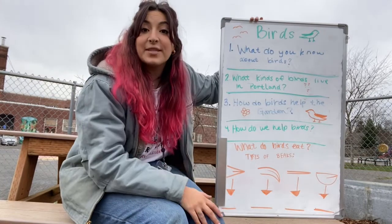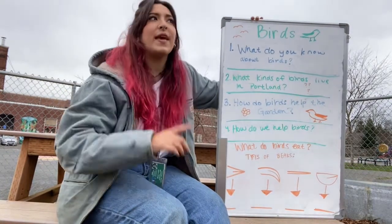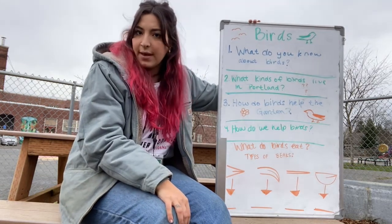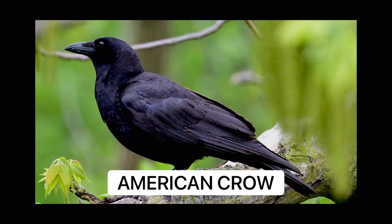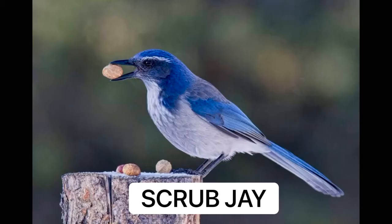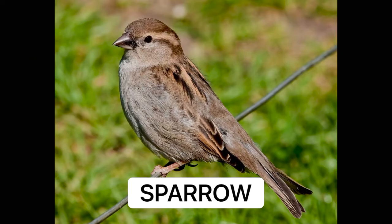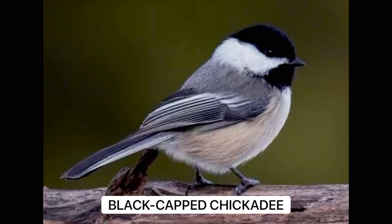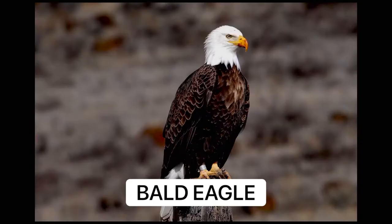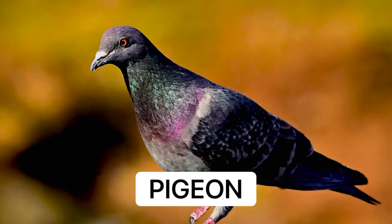Second, what kinds of birds live in Portland? There are a lot of birds that live in Portland. Take a moment to think to yourself, what kinds of birds do you see when you look out your windows? Do you know the names of any of them? You could have seen an American crow, or an Anna's hummingbird, perhaps a blue scrub jay, or a sparrow, or a black-capped chickadee, or a really cute downy woodpecker, or maybe a bird of prey like a hawk or a bald eagle, or maybe even our mighty pigeon.